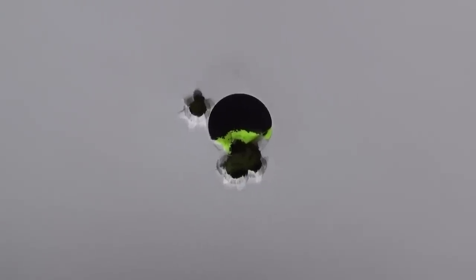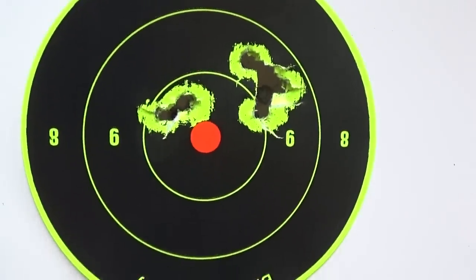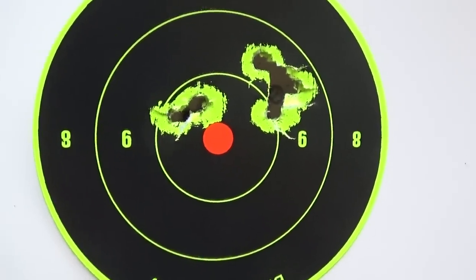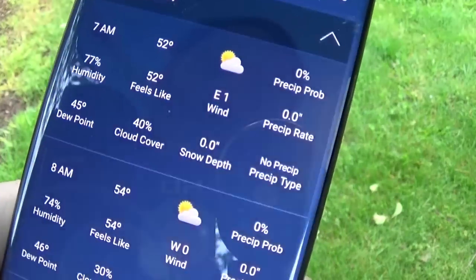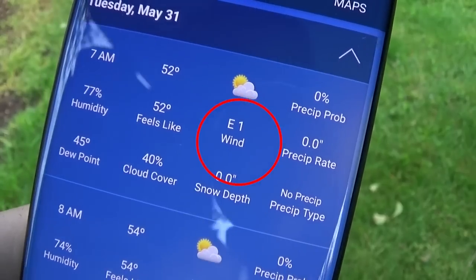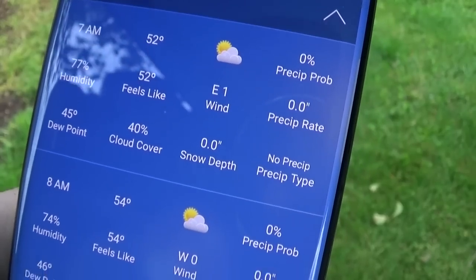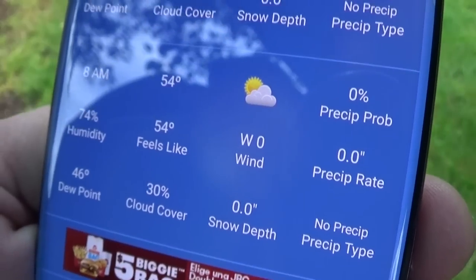Obviously that's an awesome group. 18.13 grain JSB right there. Crossman Premier, 36 yards. Not bad for semi-auto. So there's actually science behind the groups that we shoot on this channel. So check it out. Right now, 7 a.m. East winds at 1 mile an hour. Check out 8 o'clock. Zero, yo.